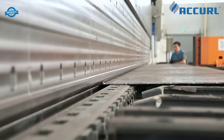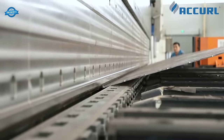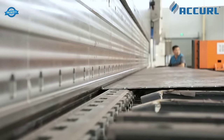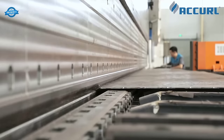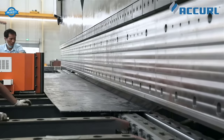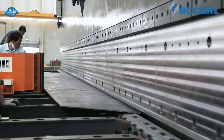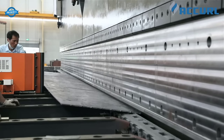Driving the entire operation are the two Delem DA66T 2D/3D controls, the brain of the press brake. These controls offer a user-friendly interface for programming and executing bending sequences. The 2D, 3D capabilities are particularly crucial when dealing with the complex geometries of large-format poles. Operators can visualize and simulate bends before execution, ensuring that each bend meets the exact specifications.